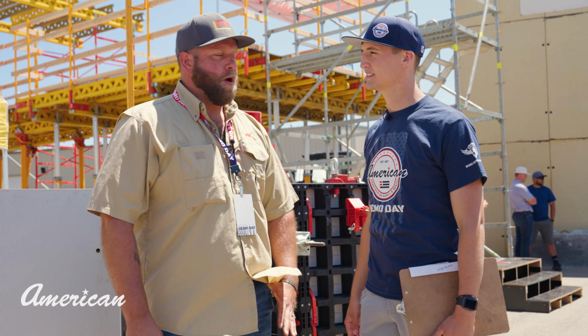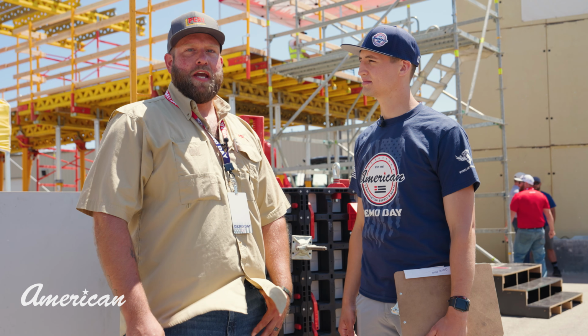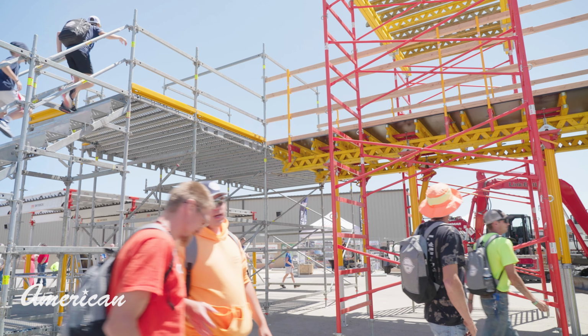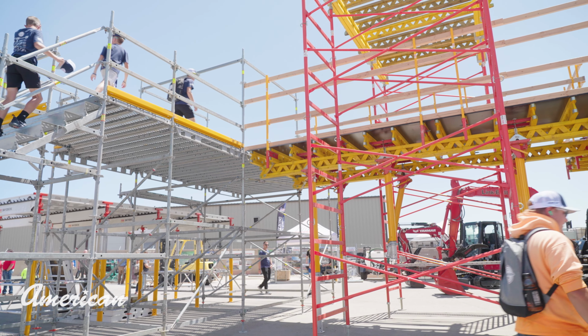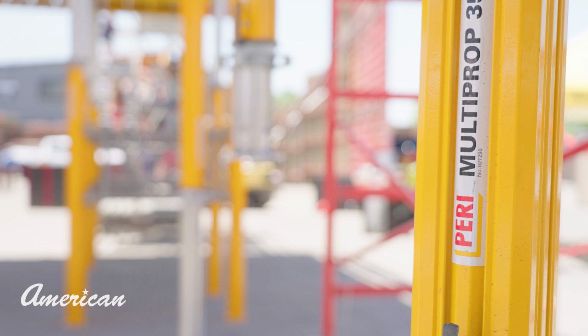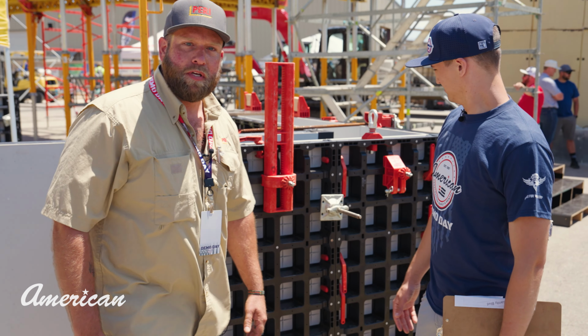We're just here showing our systems. We've got maybe 8 different systems that we're showcasing here at the Demo Days. We're excited about it. Behind us is our tower, our conglomerate of systems. We've got Peri up stair towers, multi-flex, sky deck, all sorts of different systems for all your needs. Behind me is kind of our showcase.